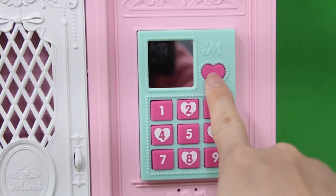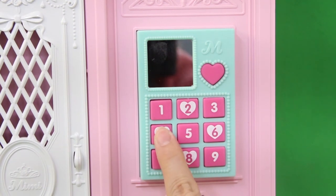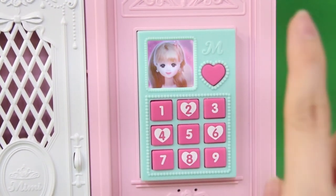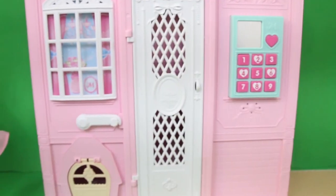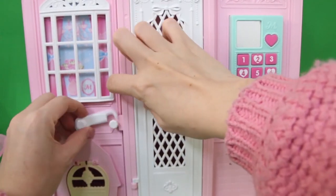Wow! One more time. Cool. This is really cool. She says she'll open the door. Okay, let's go inside then. Hello, I'm coming in now.